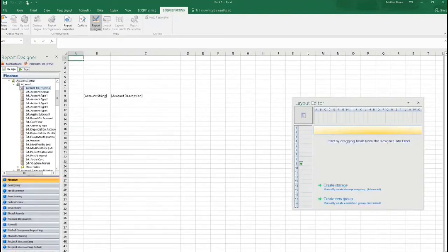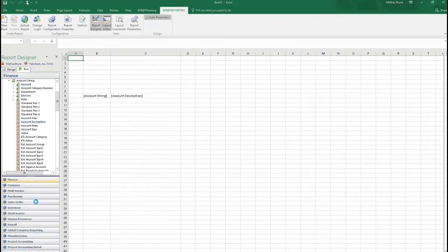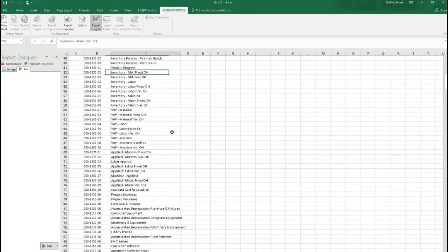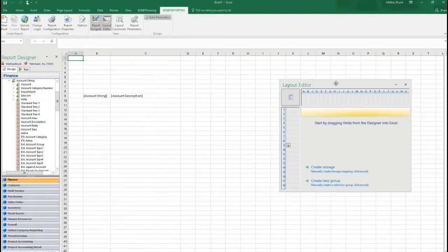So let me just find the relevant one. It should be that one. Sorry for that. So let's run it again. Now we see. So these are all the account names that you would have, of course, in your specific instance of the ERP system. So let's move on. That is a list of accounts.